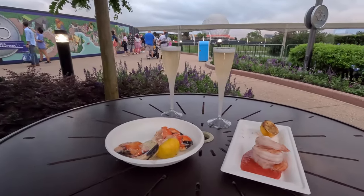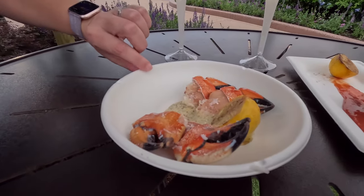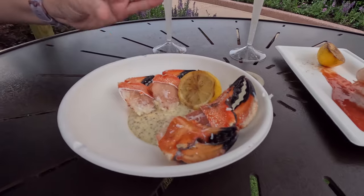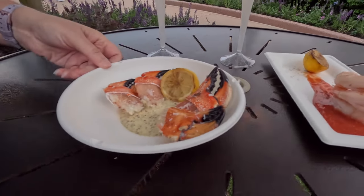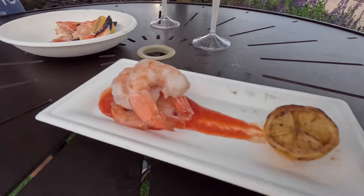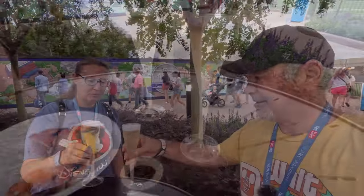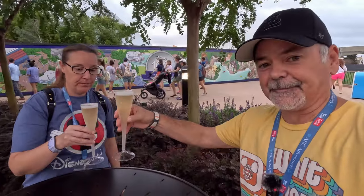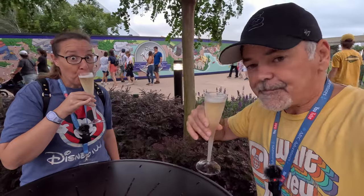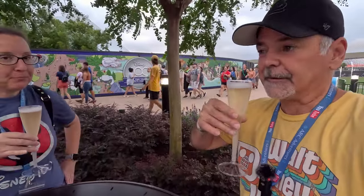Look what we have here. These look insane. The crab claw cocktail. Those look like seriously a lot. And then we have the jumbo shrimp cocktail. Those are some big shrimps. And look at these little guys. All right, cheers. Moet champagne. Thank you. Yeah, champagne. That's a good champagne.